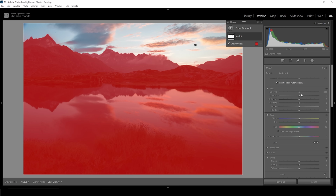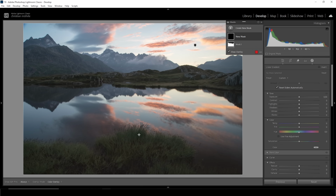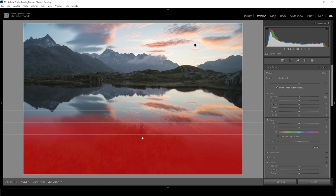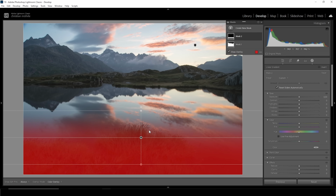I actually don't want to change much. I just want to very gently bump up the exposure a little bit, getting out some more details of the darkest areas this way. And then let's continue creating a linear gradient. With this one, I want to target this grass patch right in the foreground. So something like this. That's not a very precise mask. We are affecting parts of the water as well, but I don't think it matters much.